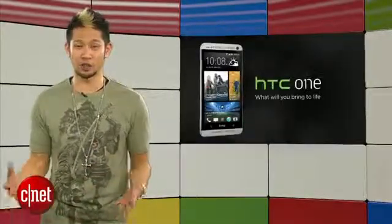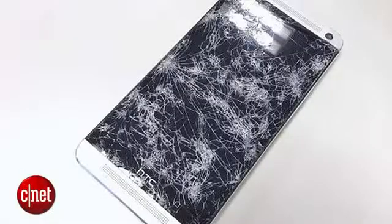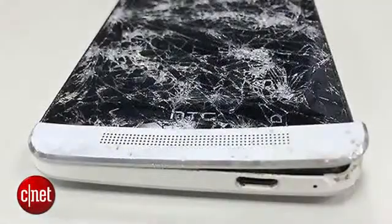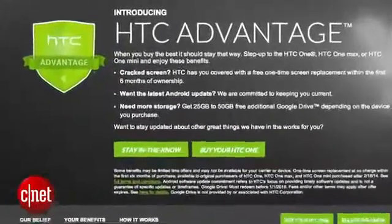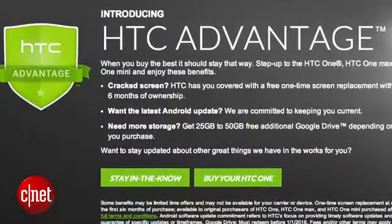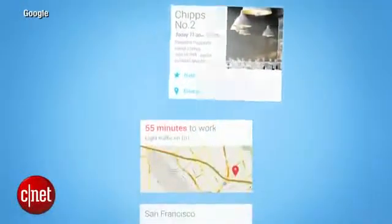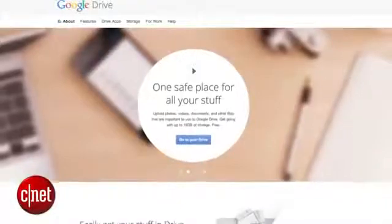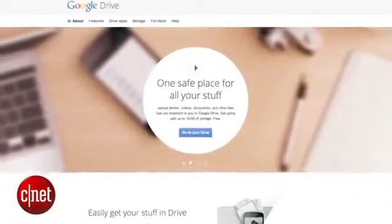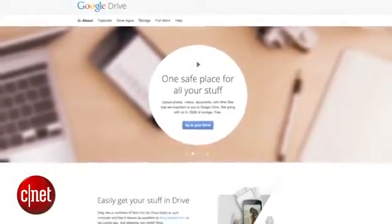And in an effort to potentially win more customers over, HTC announced they will offer to replace your cracked screen for no charge if it happens in the first 6 months as part of their HTC Advantage plan. It also includes their promise to keep users updated with the latest Android, a clear poke at Samsung since they are taking their sweet time to get to KitKat, and the ability to upgrade Google Drive storage from 25 gigs to 50 gigs for 2 years.